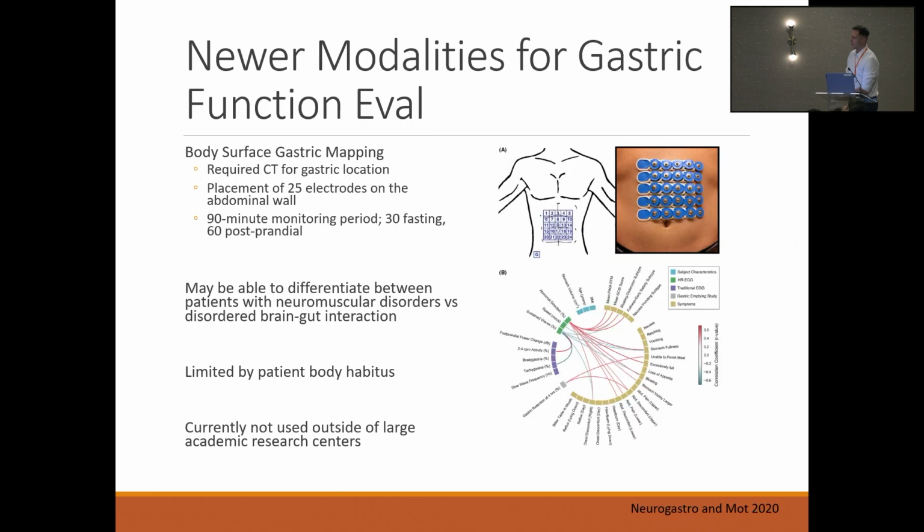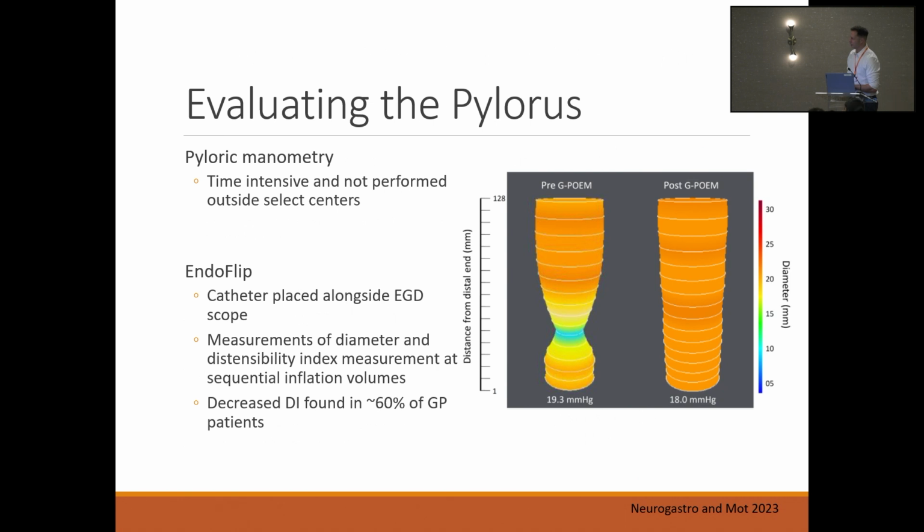All right, some newer modalities, body surface gastric mapping. Really, this is maybe one day way down the line, this will be available in regular practice. Right now, it's just limited to larger clinics. Mayo, Cleveland Clinic are looking at this. And it gives us a lot more data about what's going on with the stomach, but not a lot of clinical relevancy yet.